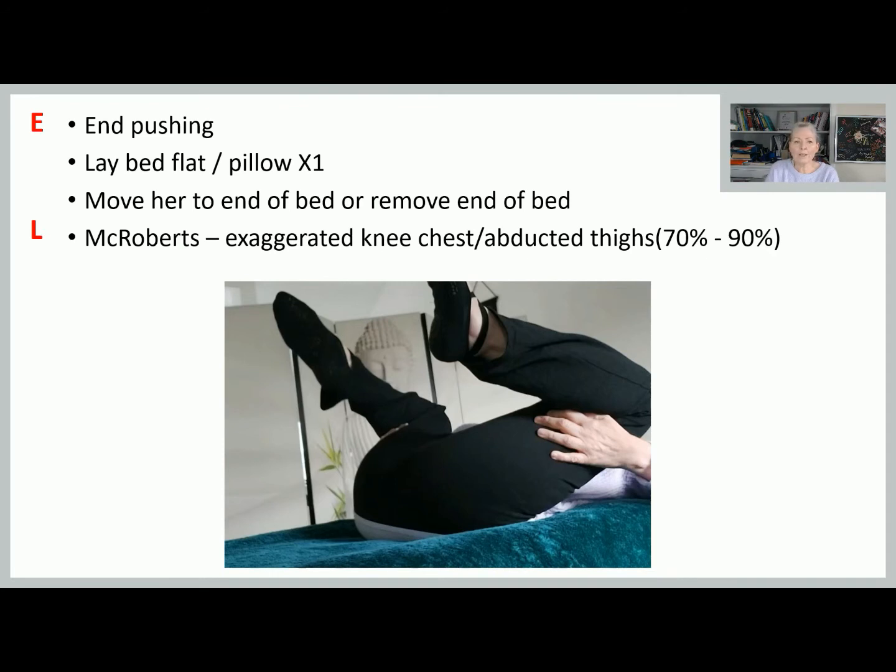Our legs, and a manoeuvre that you've probably heard of is McRoberts, and this really is an exaggerated knee-chest position with abducted thighs. This is not a particularly flattering picture of myself, but it does show you that those legs really do need to be brought up as far as they possibly can towards the mother's chest. You need them abducted slightly so they're out slightly and pulled right back against her chest. Now I'm holding my own legs in this picture, but in reality you've usually got a midwife either side doing this. If she is already in lithotomy position, so that's where her legs are already up in the stirrups, then it is important that they are taken down, straightened and then put back into McRoberts, because if you don't do that, you're not going to get the changes that doing McRoberts does.